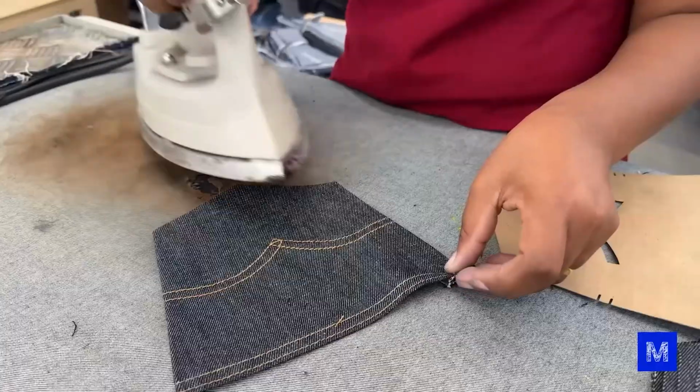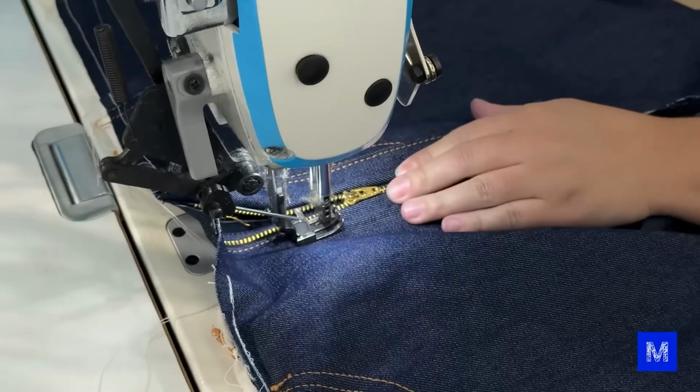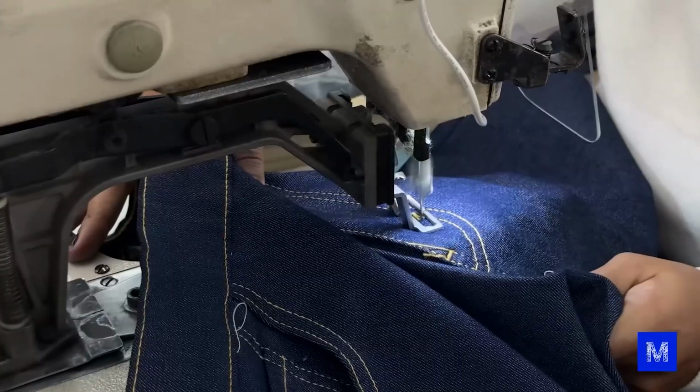The clothing designs come from the company's headquarters in California. Here at the factory, every piece follows the brand's international standards. If you try ordering Levi's jeans abroad, they might not understand you because in the US, it's pronounced Levi's. In France, you'd say Levi. In Brazil, we say Levi's.